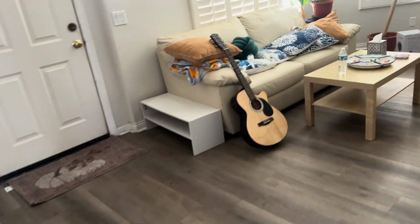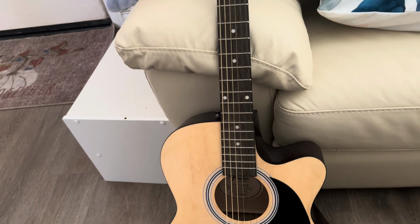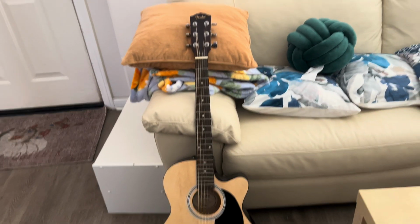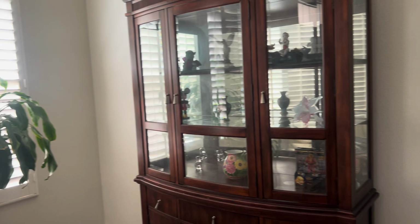Another guitar. This is my Fender Acoustic. It's a pretty cheap model, but the tone is pretty good, but it's not very easy to play as an acoustic. I mean, more expensive acoustics are a lot easier to play in terms of hand strength, finger strength.